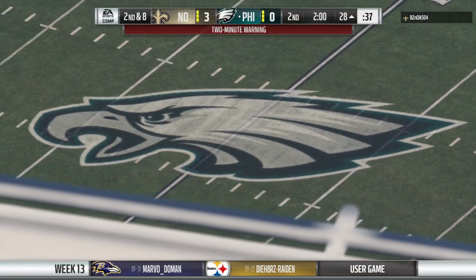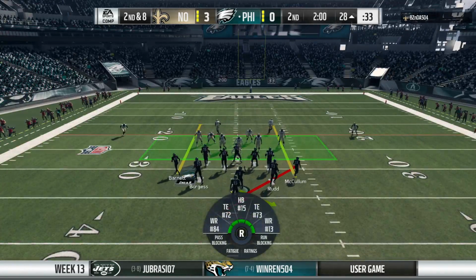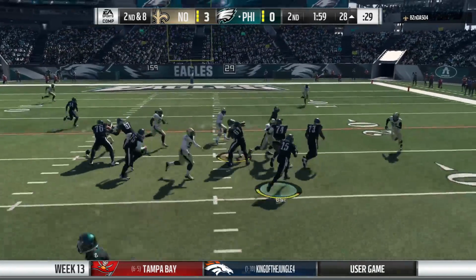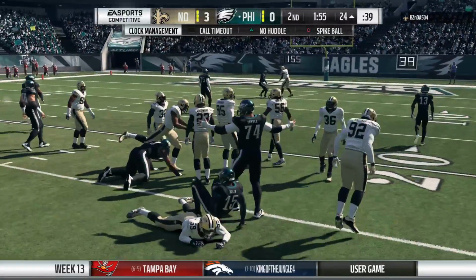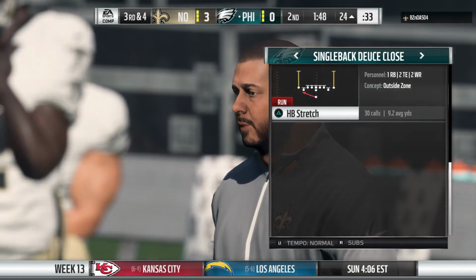Two minutes to go here in the 1st half. We'll come back to Philadelphia after this. And able to push his way forward here for a good little gain. 4 yards on the pickup there as it'll leave him with a third and about 4 more for a first.